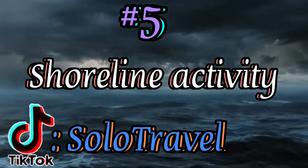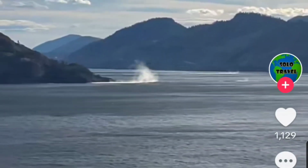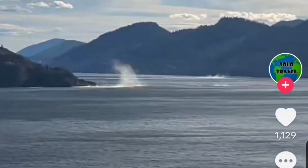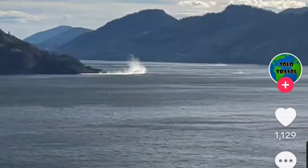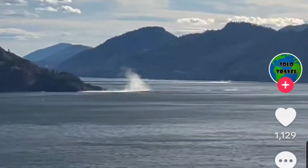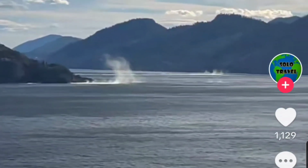Number 5. This video is brought to us by TikTok user Solo Travel. In this video, we have what seems to be some kind of body of water that has what would look to be some kind of shoreline activity happening. Whether this is a creature spouting water out, maybe like a whale, or possibly some kind of natural phenomenon. Maybe this is like an underwater volcano or some kind of spring.